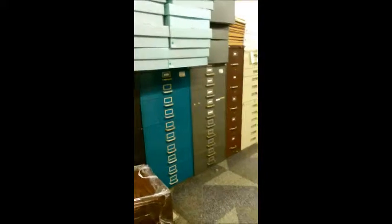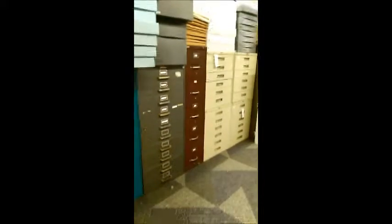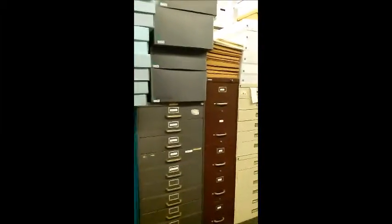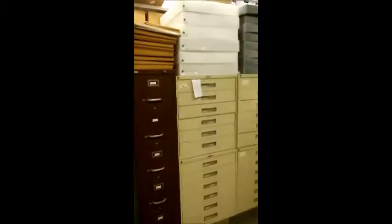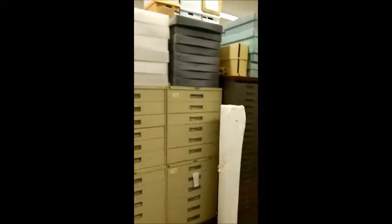These first three cabinets have microfilm in them. The next one has the oral history material, and the next two are microfilms. And all these boxes have costumes or uniforms. Various types of things in those boxes.